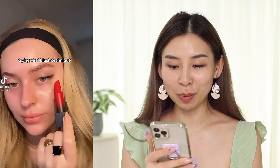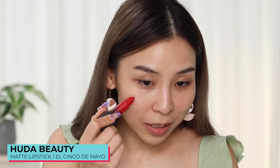Next up, we have a viral blush technique using red lipstick. So she applies it all over, just around her cheeks, and then she blends it up. She starts contouring, applies concealer, and then foundation goes up on top. She bounces a beauty blender on top and she is glowing. Wow. I have never thought of that being a hack, applying red lipstick to half your face, but let's try it out. Not gonna lie, I'm really nervous because I don't know how I'm gonna blend this.